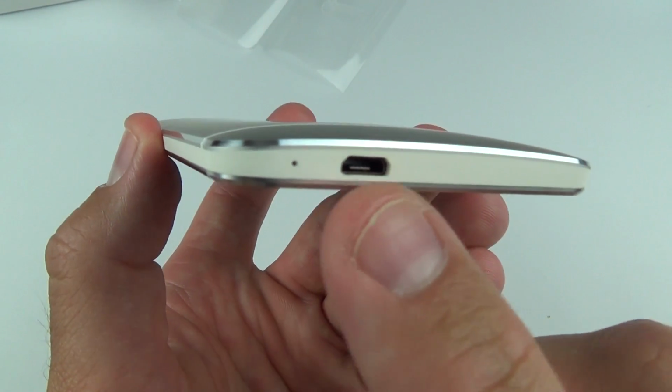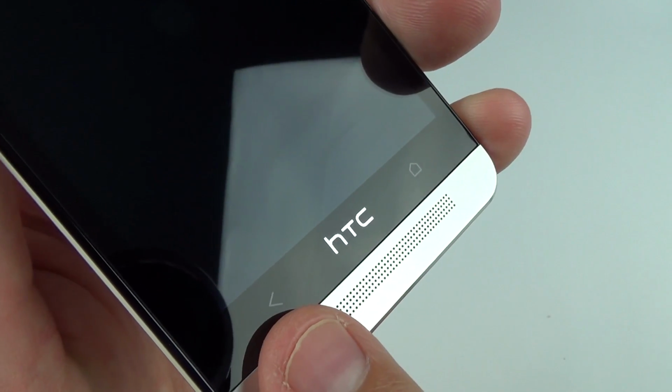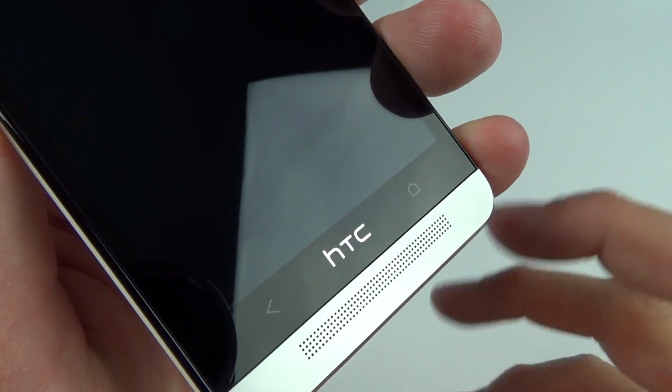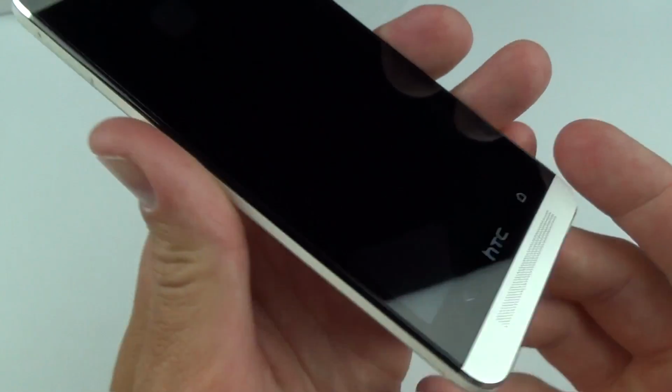We have our micro USB port, a microphone. On the front, we have one of our speakers here. We have our off-screen Android controls, so our back button and home button. So you can see there's less buttons with the HTC One. You have your home button, back button. You don't have a menu button or recent apps button.